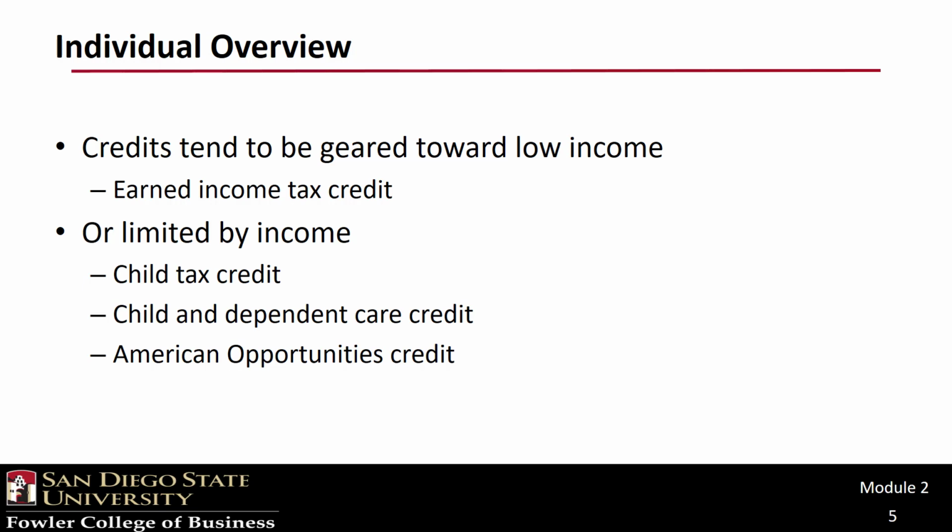As an example, does Bill Gates need the government's help to send his kid to college? Probably not. We are going to spend some time here shortly working through the way in which many credits and deductions are limited by income through something called a phase-out. So get ready.